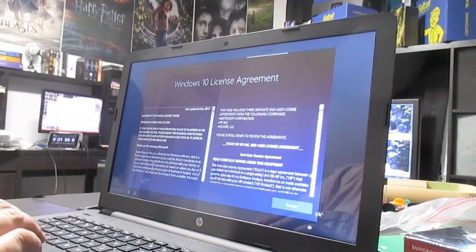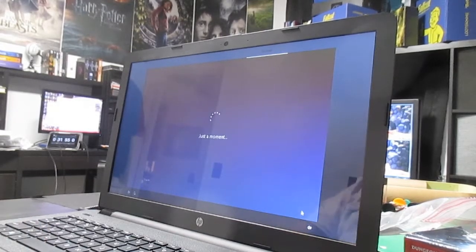License agreement? Oh, yeah, I read that. For sure. Think of when I worked at a computer place, how many agrees I pressed for other people who had us install their operating system for them. But you know what? They read it as much as we did.